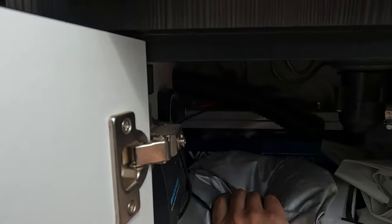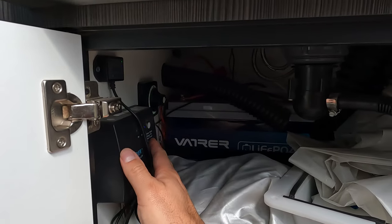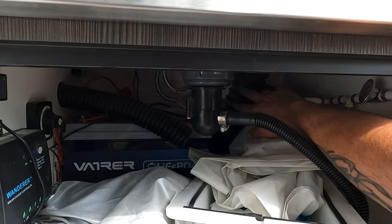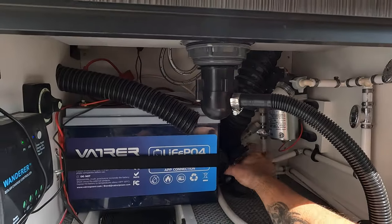Down underneath the sink is another cabinet. This is mostly the utility center of the camper. On the left is the Renogy solar charge controller that I installed, and on the right is all the plumbing with a small 12 volt pump towards the rear. With a better view, you can now see the 100 amp hour lithium battery.